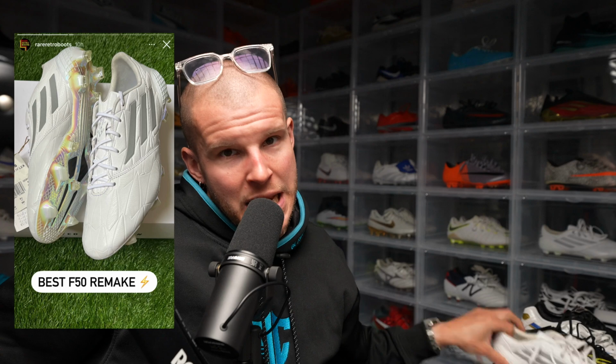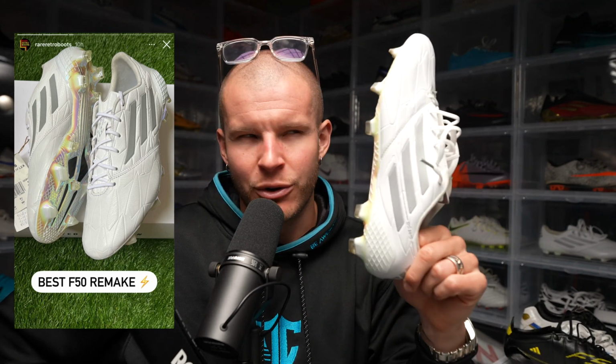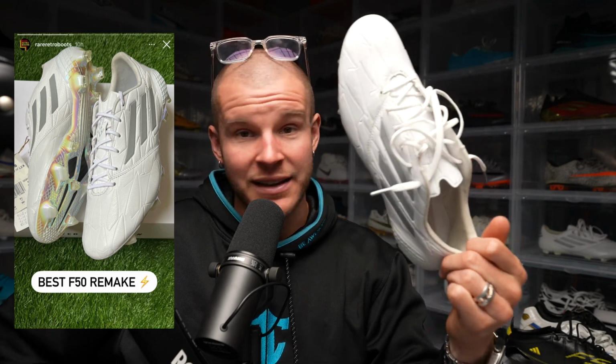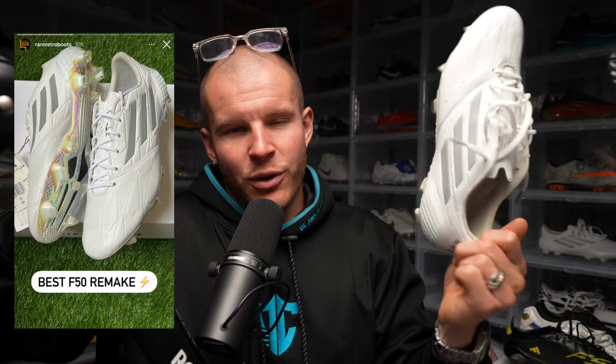So anyway, Rare Retro Boots put a really, really beautiful pair. Oh, wait, this pair, I don't know what the size is, but you'd have to DM them, of the F50 Adizero IV Leather remakes in this exact colorway. So it sort of fit with the episode. And so definitely go check them out.